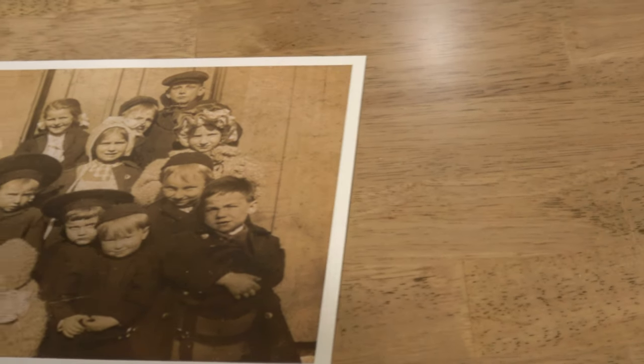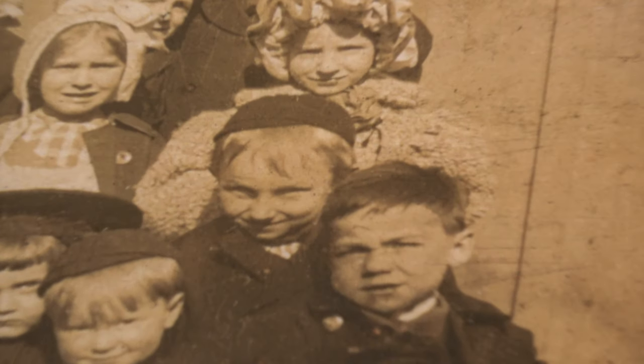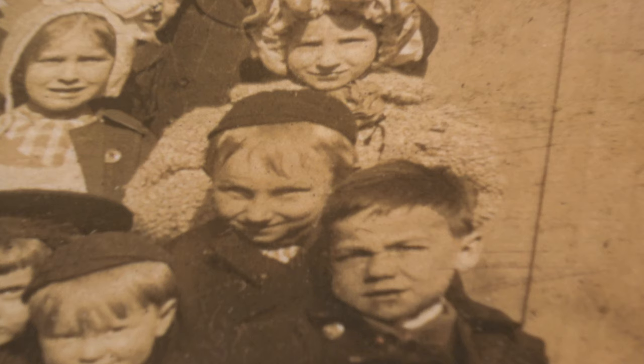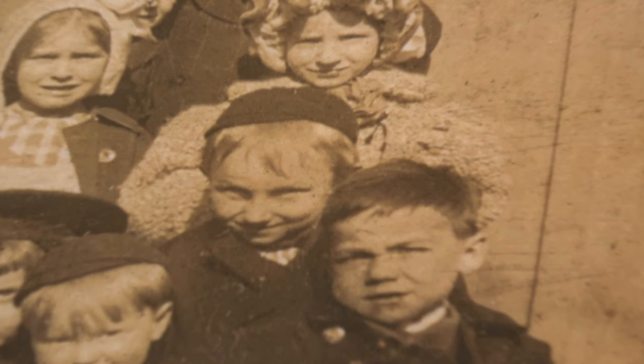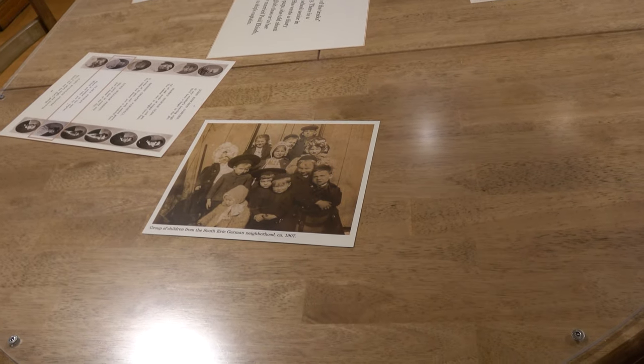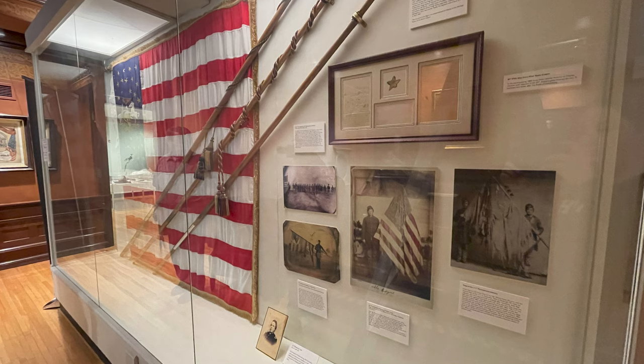Really? Yeah. Wow. But again, trying to show the contrast. And these kids are dressed up in their Sunday best to go to the birthday party. But, you know, they grew up working class, and it's a way to contrast how multiple sides of the community lived.